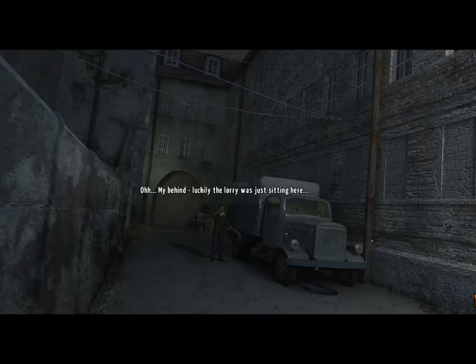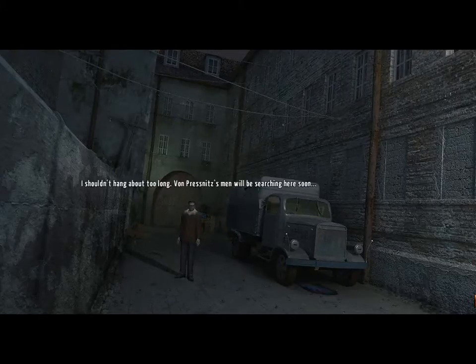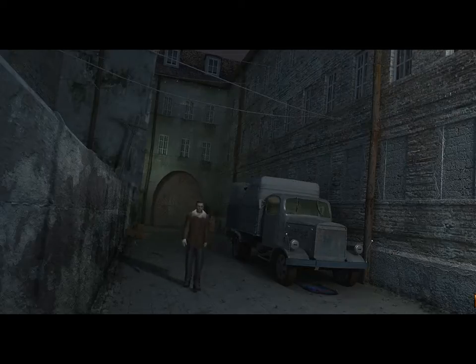Oh, my behind. Luckily, the lorry was just sitting here. I shouldn't hang about too long. Von Presnitz's men will be searching here soon.